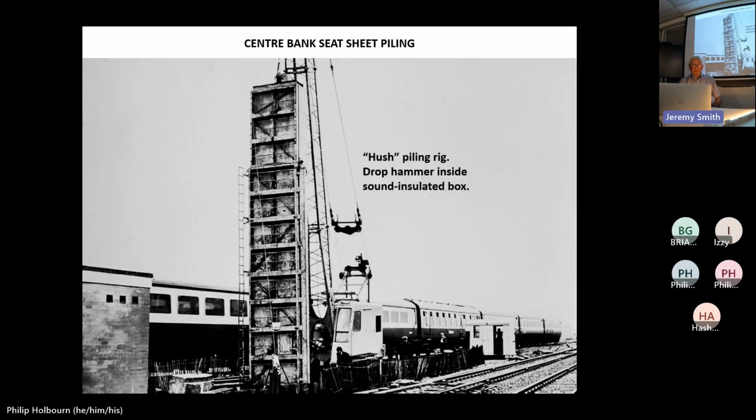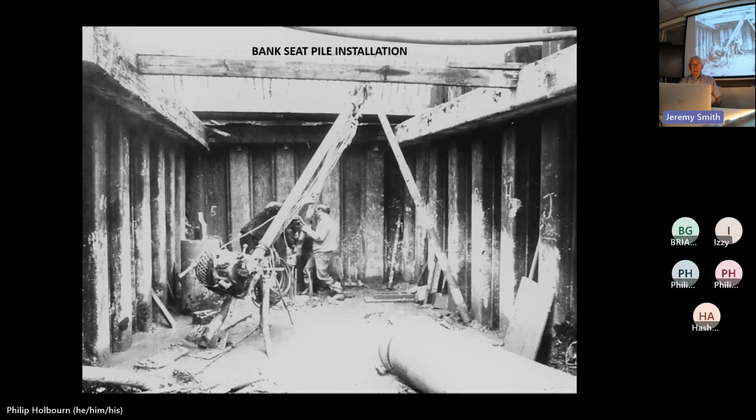And the piling was done between trains or with trains running, using a hush piling rig because there were worries about the noise of using a drop hammer. This method had a sound insulated box where the pile was pitched, the box closed up, and the drop hammer worked inside the box. It's quite effective, actually. I think that's gone the way of all things these days with all the modern equipment. And then, of course, the piling was carried out within the power foundations at the bank seat. Bank seats were cast.